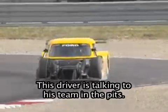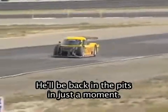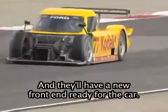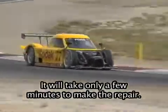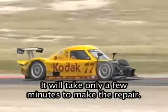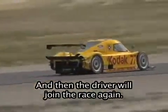This driver is talking to his team in the pits. He'll be back in the pits in just a moment, and they'll have a new front end ready for the car. It will take only a few minutes to make the repair, and then the driver will join the race again.